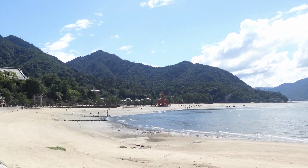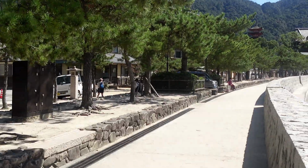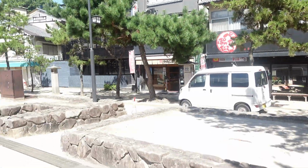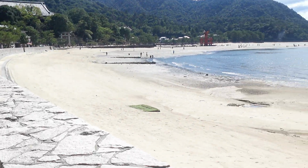Great to come out and see this as well, and we're just going to go over and have a look at this little area of the town and stuff. It's just, yeah, really nice. One of the nicest little villages I've been to, to be honest.